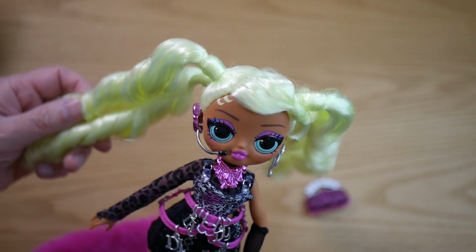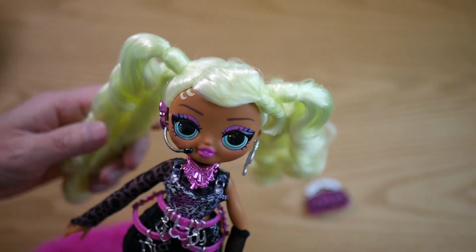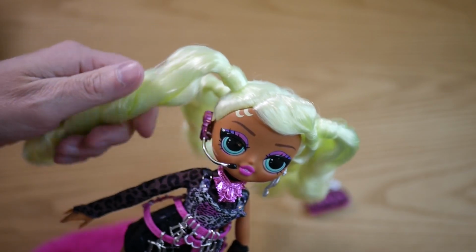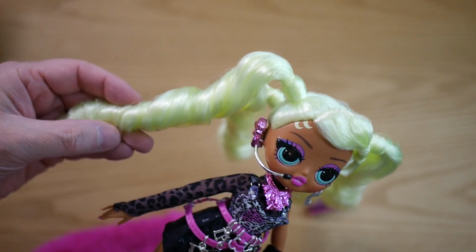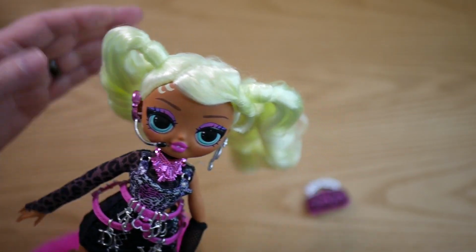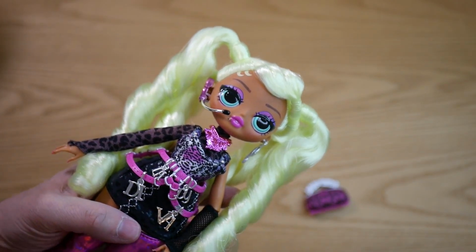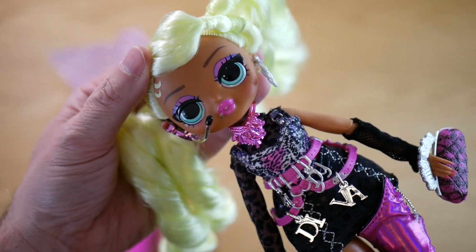There is a bit of product in. You can tell that there is some in because you can feel it in places, but it's not as if these curls are stiff. This is soft. There's a little bit around this section which has got product in, and it's the same on all of them. On the whole, the hair is lovely. You wouldn't have to touch the hair. So that's great. Let's have a look at the face now.